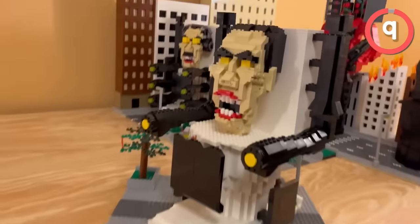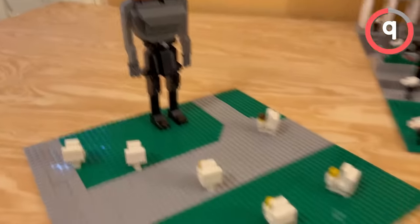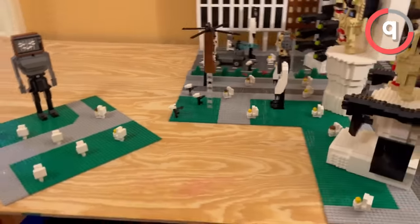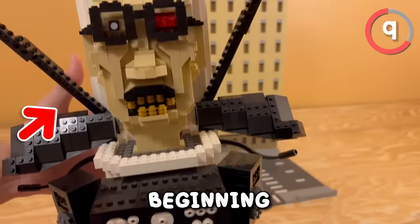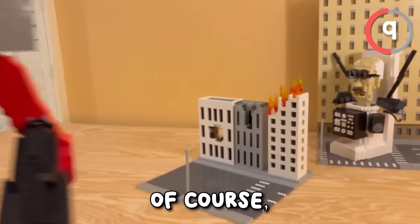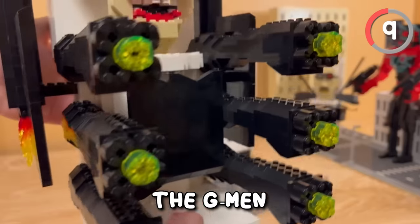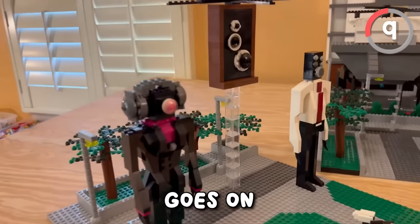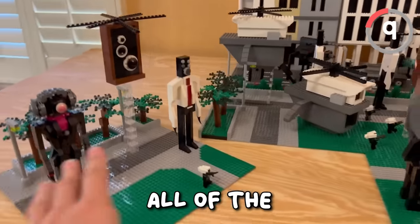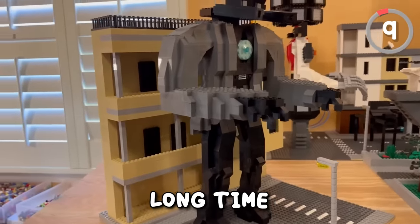Moving on, this guy made 15 skibidi toilet builds, which is great, because who doesn't love skibidi toilet? Look at all the characters he made, beginning with the science guy. It looks really interesting. We also have, of course, the infected speaker man, a rubber toilet boss, the G-Man boss, and the list goes on and on. Just watch it yourself. All of the builds look very realistic, and they probably took a very long time to make. Who would even make this? I don't understand.